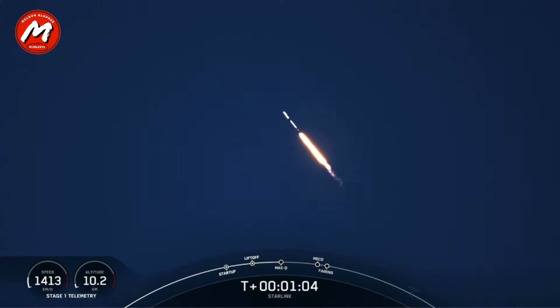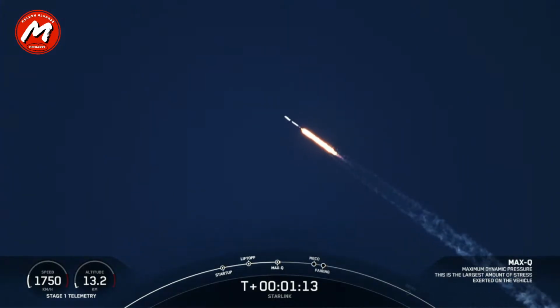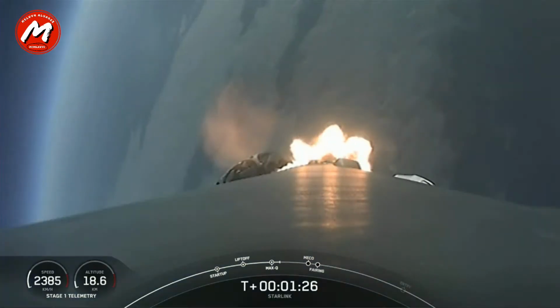Falcon 9 is supersonic. And there's that call out that Falcon 9 is supersonic. Next up will be a call out for Max Q. Max Q. And there's that call out for Max Q. This is when the vehicle is experiencing the greatest amount of external stresses as it ascends through the Earth's atmosphere.